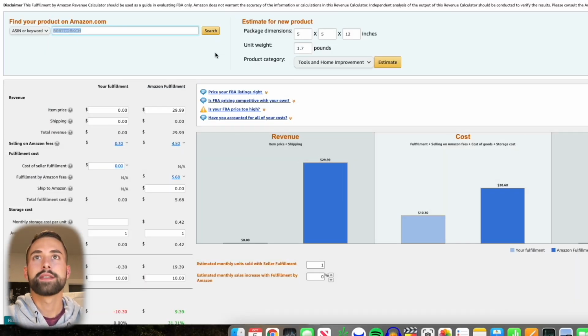So if this applies to you, let's take a look at this example so you can better understand how this all works. So what we're taking a look at here, this is the revenue calculator to estimate our profit on Amazon Seller Central. So what I've already done is I added the ASIN in here, which is on the left for this product. And then I added the dimensions and the weight. So it's 5 by 5 by 12 for one of these packages. That is the shipping dimensions for that single package, and the total weight of 1.7 pounds.